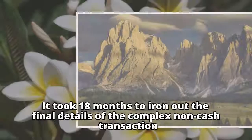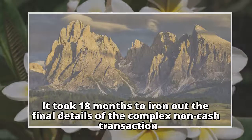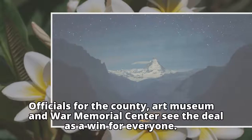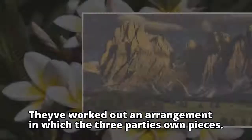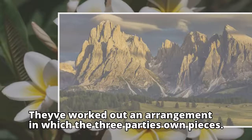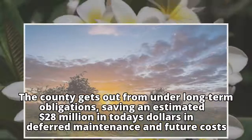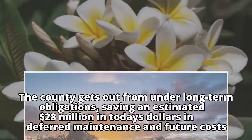It took 18 months to iron out the final details of the complex non-cash transaction. Officials for the County, Art Museum and War Memorial Center see the deal as a win for everyone. They've worked out an arrangement in which the three parties own pieces. The county gets out from under long-term obligations, saving an estimated $28 million in today's dollars in deferred maintenance and future costs.